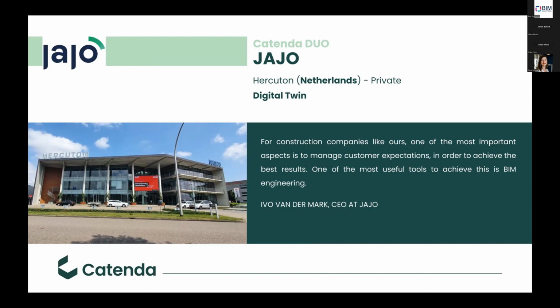one of the most useful tools to achieve the best results is BIM engineering. And I think that's a very good one, because if we need to express why BIM is important in the construction industry, I would say it's mostly because it's a new way of engineering buildings. So now we are running an experiment with them on the headquarters of one of their subsidiaries, Hercuton.